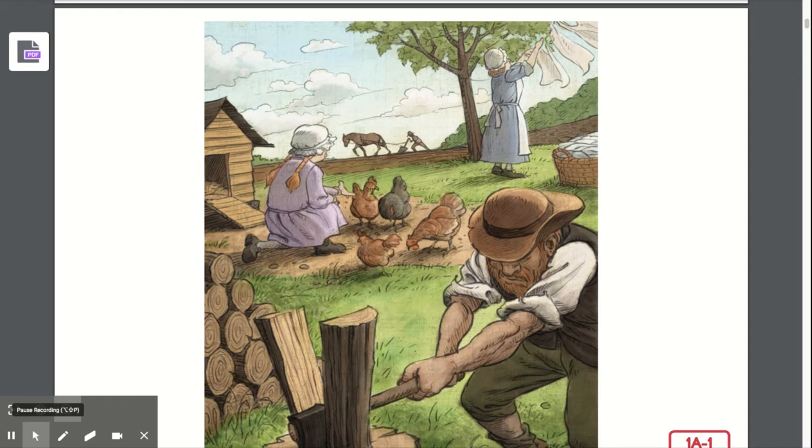Hello, Mrs. Johnston here, and it is knowledge and science and social studies time. We are beginning a new unit, number 10, called Colonial Towns and Townspeople. We are on the very first lesson called the Country Family.